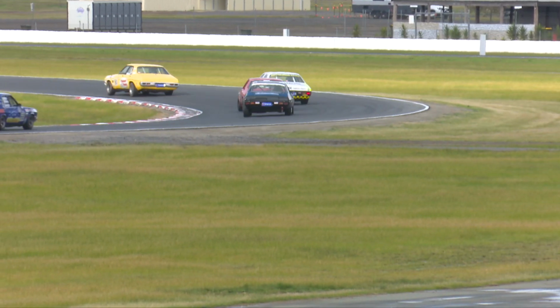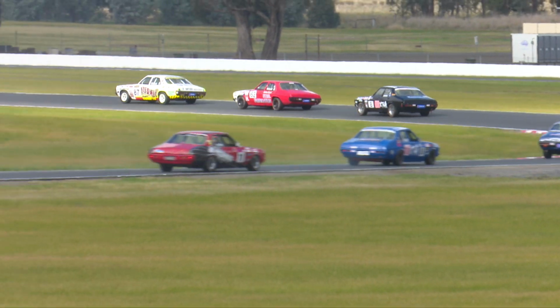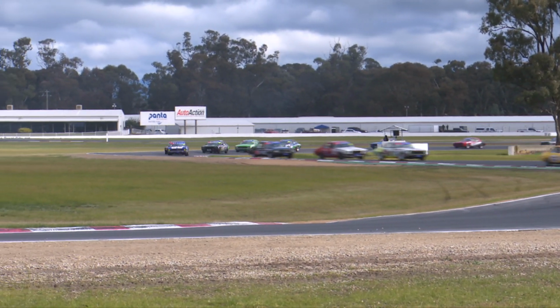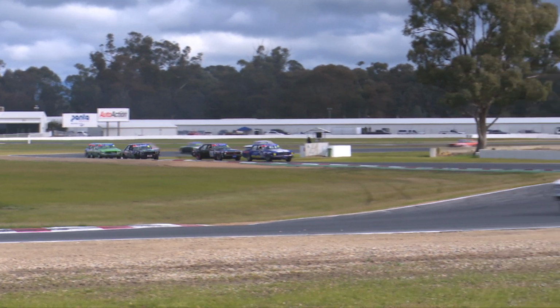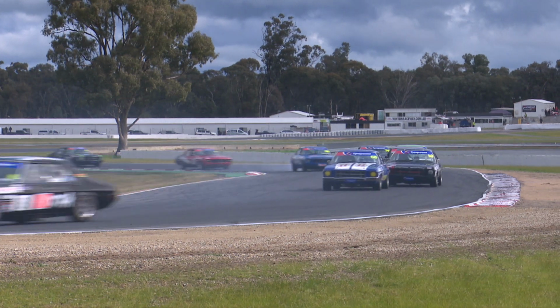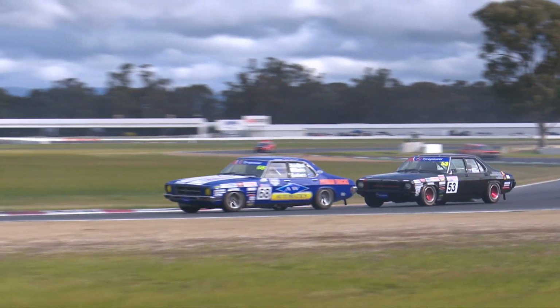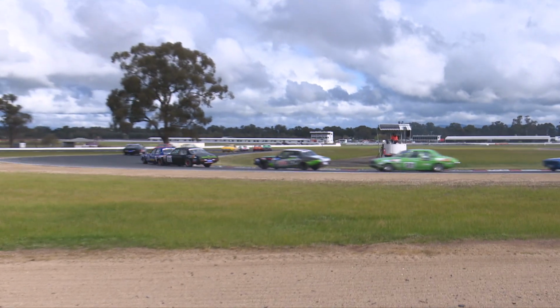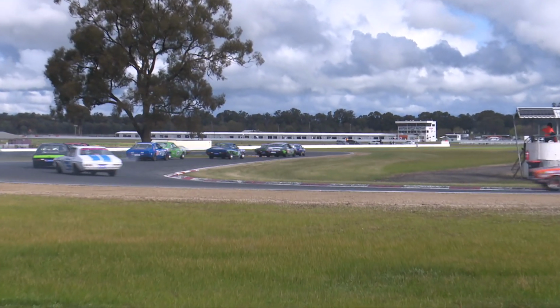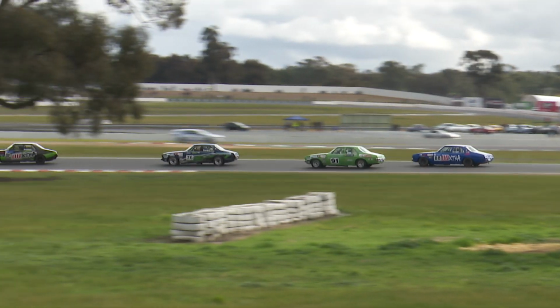Very hard to make a breakaway in this class with being so strictly controlled. So you really have to keep the lines nice and tidy, keep up that corner speed. A lot of it is to do with just the driving, and because everyone is on the same tyre package and suspension, brakes, everyone's got the same. So it's just a little bit of luck.